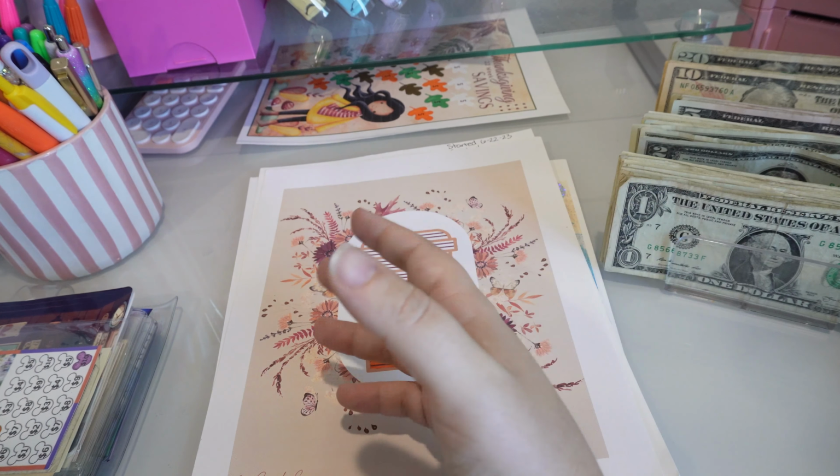So once this one's done, this one will go into my personal care. Can I get it in there? Holy. Okay. And then here's one of my new ones. We are going to start this one. Let's do this one down here.